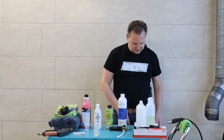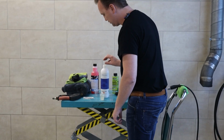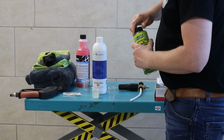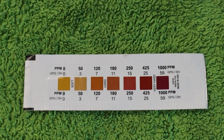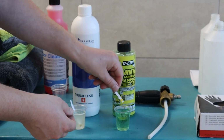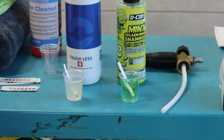Let's check how the pH develops right out of the bottle and when diluted. Here we have the Bilt Hamber Touchless, pure right out of the bottle. And the same here with the Decon Splash and Wash Mint shampoo. Open these strips. They're still yellow, so they're unused. And then we leave them there for 30 to 60 seconds and see how they discolor.